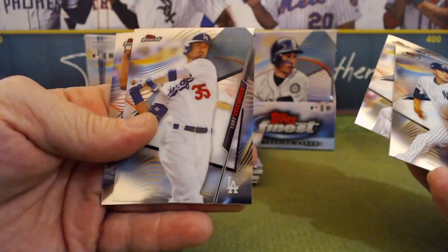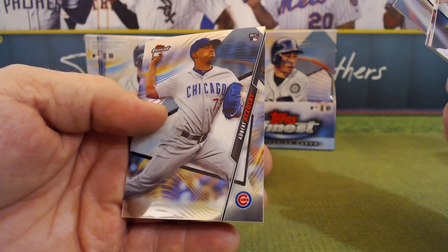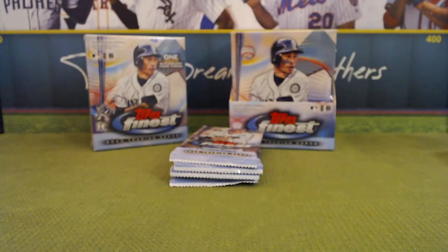That looks like a Cody Bellinger, followed by Adbert Alzolay. Yeah, rookie for the Cubbies. All right, let me grab some more sleeves here, guys. Some over here. Next pack.